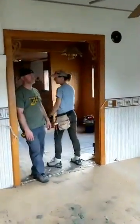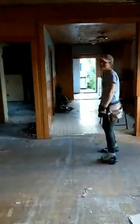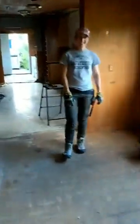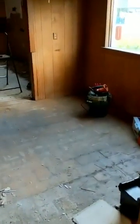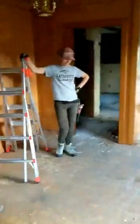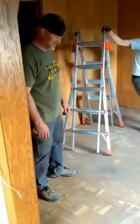All right, so this is the living room. Again, there'll be stairs going in. We'll try to update there. And then we walk into the dining room. Again, day 2 of demo, so a lot of this stuff's been demoed. Taking out the parquet flooring and revealing the other parquet floor. Yeah, the other parquet flooring that was under the parquet flooring.